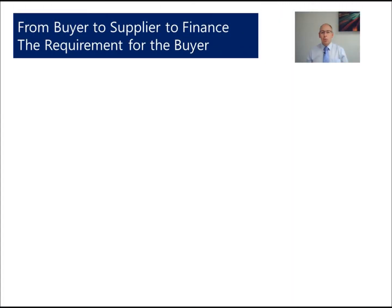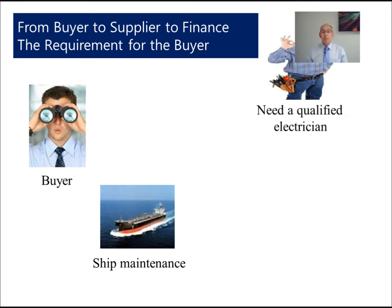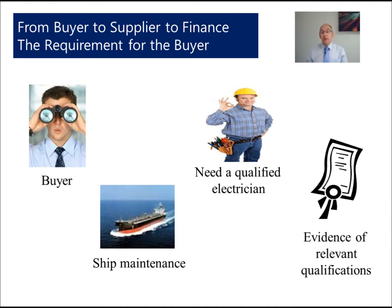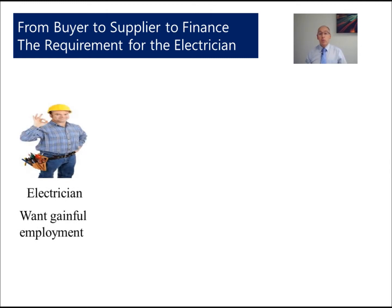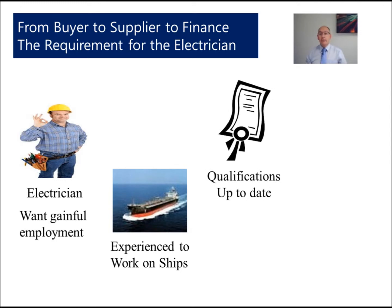So how does the portal work, this supplier onboarding process? Well, we have our buyer, and they're responsible for finding people who can do ships maintenance. In this example, we'll assume that they need a qualified electrician. And the electrician must provide evidence of relevant qualifications. So we have our electrician who wants gainful employment, and they have the experience to work on ships. Their qualifications are up to date.